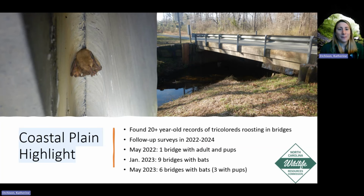And then in May, we checked 23 bridges, and we found 6 of them with tricolored bats. And 3 of those bridges, these bats had pups with them as well, like we had seen in May of 2022. And so this has just been really surprising to see these tricoloreds.